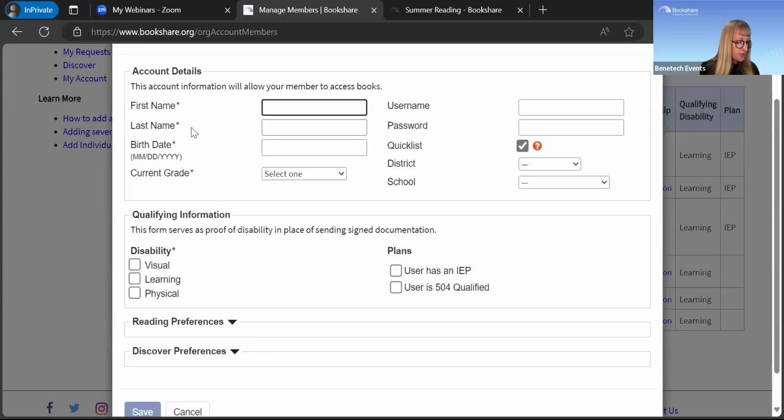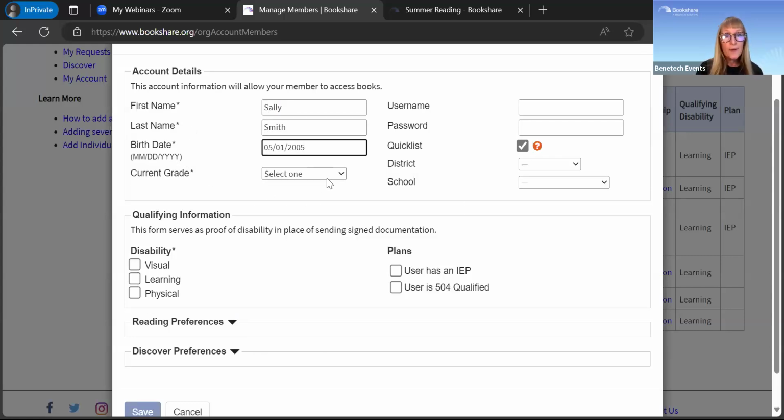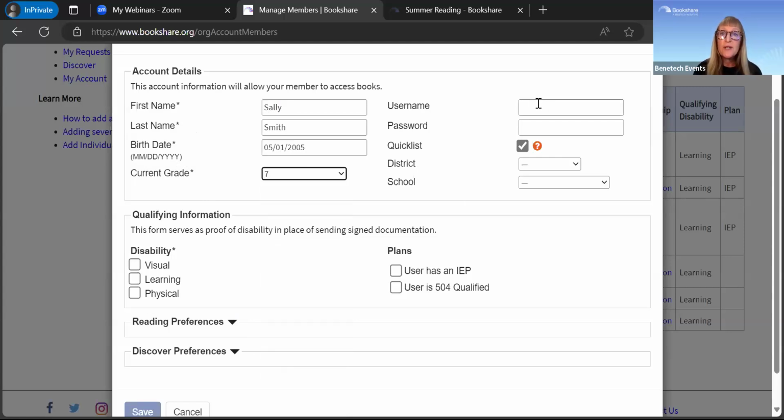So to add the student, you would just add in their first name, last name, their birth date, and their current grade from the drop-down box. And then students are given a username and password. This can be anything. It can be an email address, a nickname, an ID number, anything that they will remember. This is how they will log into Bookshare, whether that be on a computer or a mobile app, and access the books that have been assigned to them.